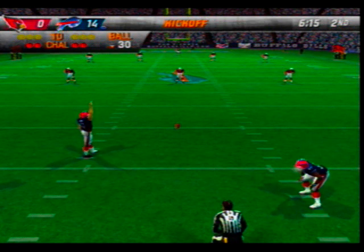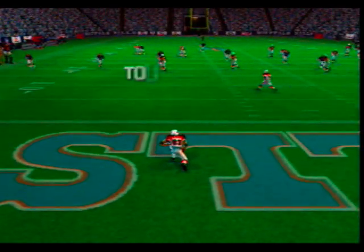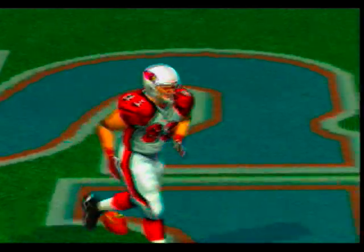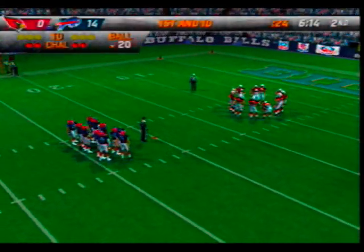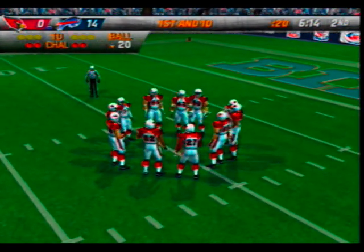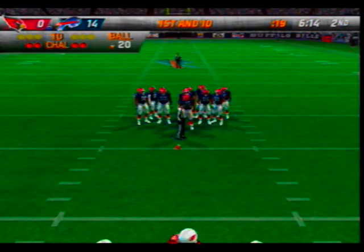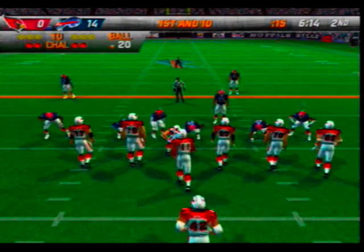Racker in to kick this one off. Sends it sailing. This one is fielded by Brown. If they want to make this a game, they have to buckle down, avoid mistakes, and work hard to dig themselves out of this hole. They'll start the drive at the 20-yard line. First and 10.